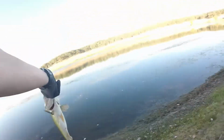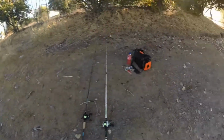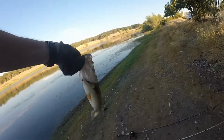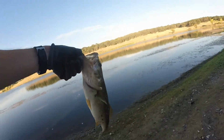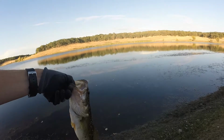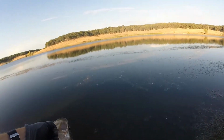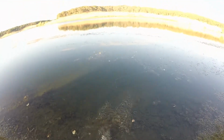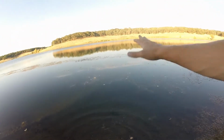And I'm caught. There you go. All right, you're a good one. I've got the scale right here. Let's go ahead and put you on the scale just for the viewers. I think I've got the scale. Nope, I don't have the scale. It's in the other bag. But there you are. Good, healthy 3-pounder, I think. Maybe 2.5. But let's put you back in. Oh, look, your friends are right here coming up to see you. Nope. You took care of it yourself, man. Off you go.